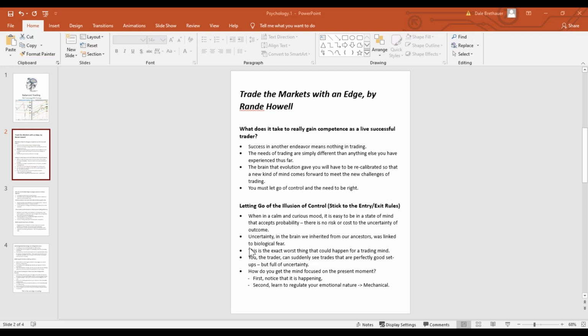Uncertainty in the brain we inherited from our ancestors was linked to biological fear. Saber-toothed tigers coming after you. Get the heck out. That's uncertainty. Okay? This is the exact worst thing that could happen for a trader's mind. You, the trader, can suddenly see trades that are perfectly good setups, but full of uncertainty. Okay? And a lot of people get paralysis by analysis. They just can't pull the trigger.